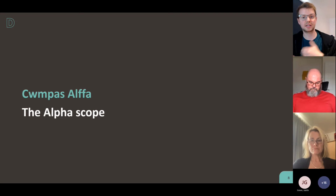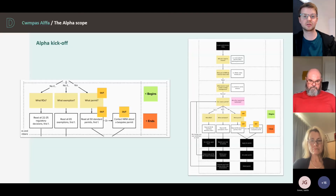Our scope has changed somewhat over the project. So we started out like this. We had a kickoff session with our SMEs, and we kind of looked at the whole waste process end to end, and took a sliver of it, which is this thing on the left that you can see.